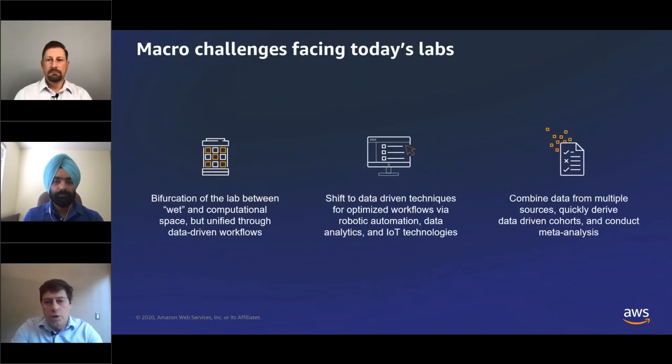So what are those challenges? One challenge is the separation in the lab between the traditional web space and the computational space. They are typically siloed and they don't allow frictionless data flow. Another challenge is the inefficiencies inherent with traditional disconnected instruments.